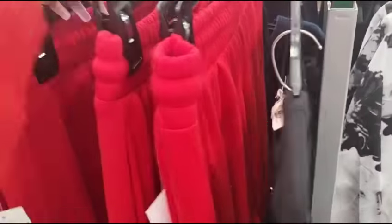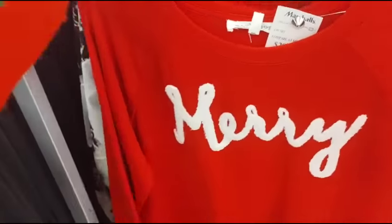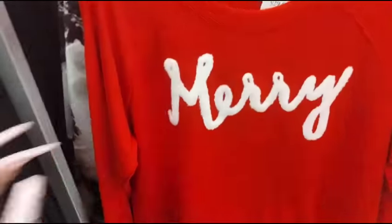Alright, let's take a look at this set. It's a red set. Let's see what's... Oh, these are just joggers. I thought maybe... Oh, no, it does come with a shirt. Sorry, you guys. That's pretty. More of a simple look.